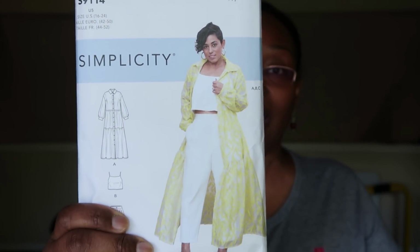I remember at one point, because I have a couple of other Mimi G patterns, the sizes used to go up to a 28, but it's now only up to a 24. I'm not sure why, but the measurements did fit into my sizing. And plus this is looser fitting, and I want to wear it pretty much like this, open. It's not something that I will wear closed. So that is one pattern I picked up.